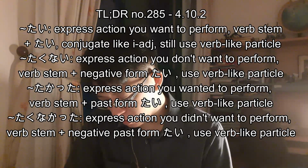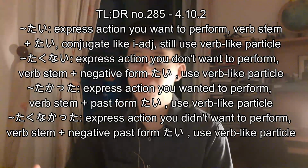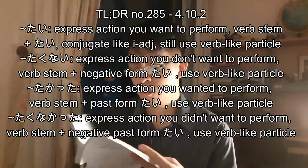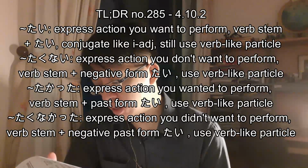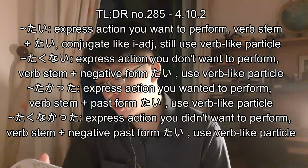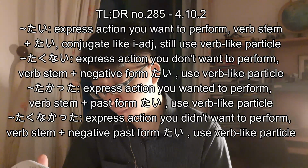This may seem obvious, but an inanimate object cannot have a tai form because objects cannot want anything. However, iru can be used with the tai form, like the example below. Okay. ずっと一緒にいたい. I want to be together forever. One literal translation, want to exist together for a long time. Okay, ずっと means for a long time.